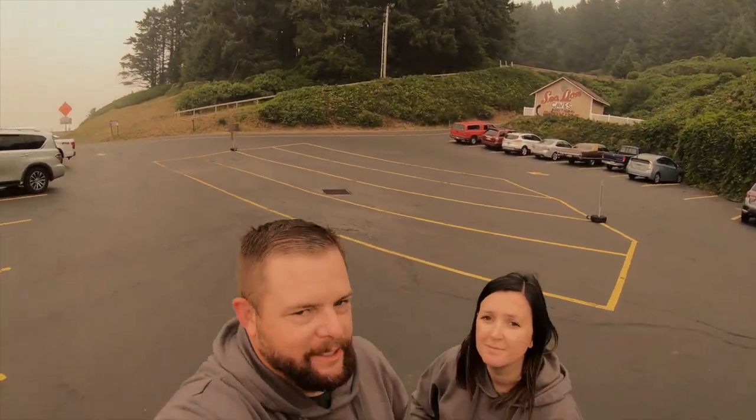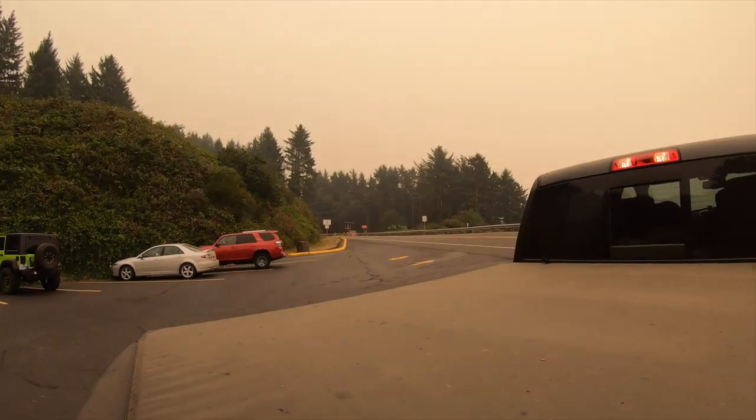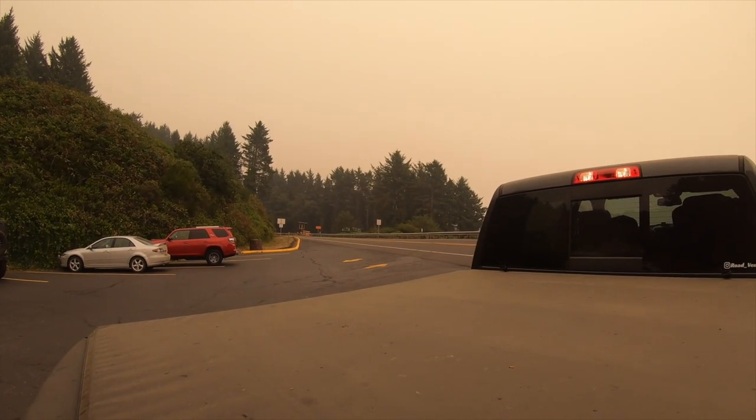It's definitely worth the stop. They do have RV parking right there behind us. And if you're just cruising the 101, this is a good little pull out. Also just past it, you might be able to see it up to the right, there's a pullout that would work for RVs as well. We've seen multiple people pull in there.